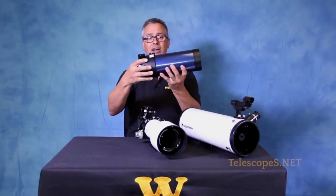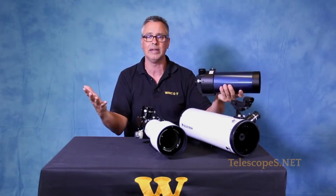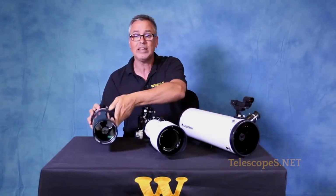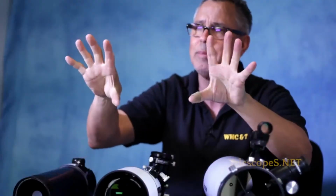But you do get a lot of performance in a small tube assembly, ladies and gentlemen, and that's what's so cool about it. One disadvantage is that they do have long focal lengths, which means you're going to be looking at a part of the sky that's the size of a postage stamp. Very limited, ladies and gentlemen.